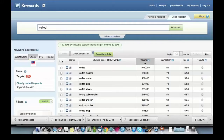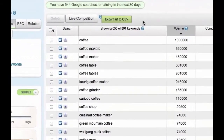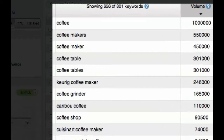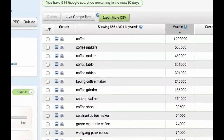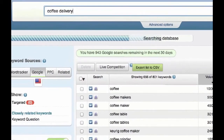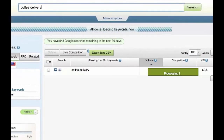Using WordTracker's keywords tool, it's possible to find lots of keywords, all ranked by popularity. For example, if I were to type in coffee, I can see how that word is used in actual searches. By targeting popular keywords on your site, you're well placed to start attracting traffic. You can also see how much competition there is for any keyword. If you have a new site, you probably don't want to start targeting the most competitive keywords right away. And you can quickly get more specific and look for keywords that suggest the searcher's interested in buying. In our case, coffee delivery.